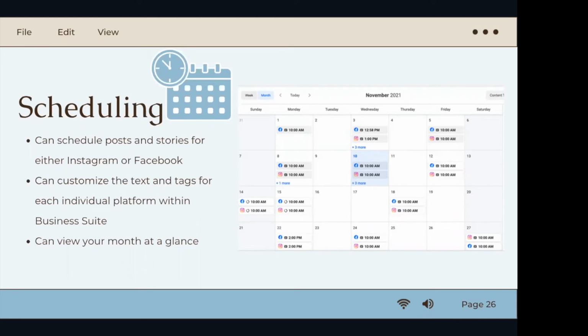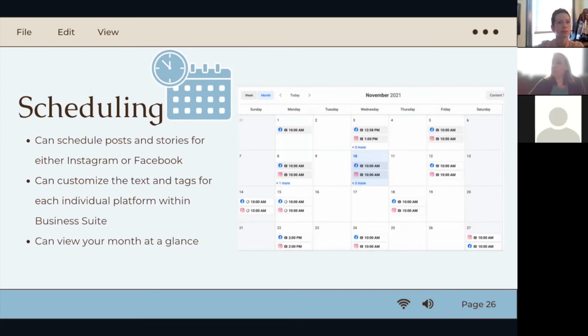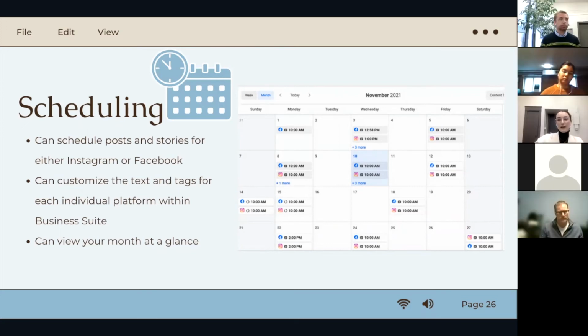You can also, and this is a really interesting feature, customize the text and tags for each individual platform. So if you want to tag another business and their Instagram username is different from their Facebook one, there's a section where you'll see Facebook text. You can write your text in there, and you can flip it to Instagram text and write a completely different caption on that side, and it'll publish both of those separately. The next slide will show you what that looks like.